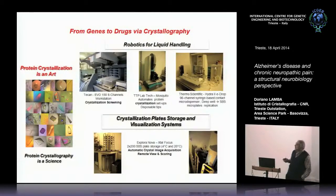These are some pictures taken from what we have in our lab at Elettra. This is a facility shared with Elettra Synchrotron Trieste. These are different types of robotic systems for the preparation of crystallization screening and the setup of the drops, with different setups. There is also a very useful system for visualization and storage of the crystallization plates, so you don't need to go and look by eye by hand, but you can from home or from a computer periodically look at the crystallization conditions.